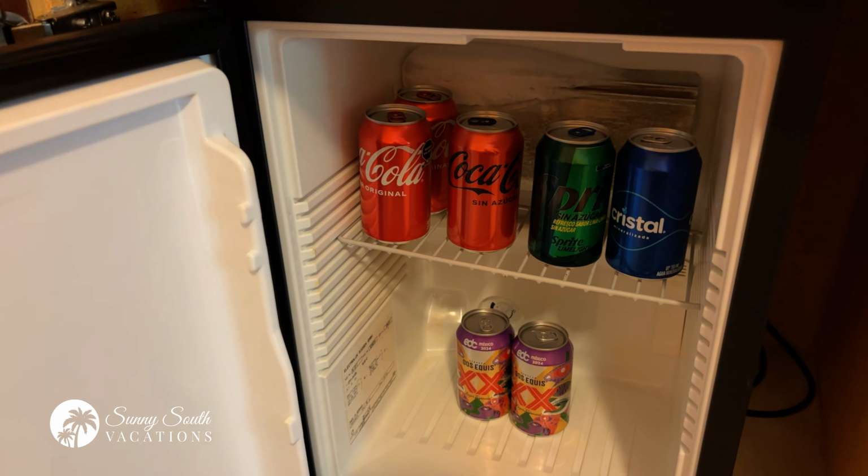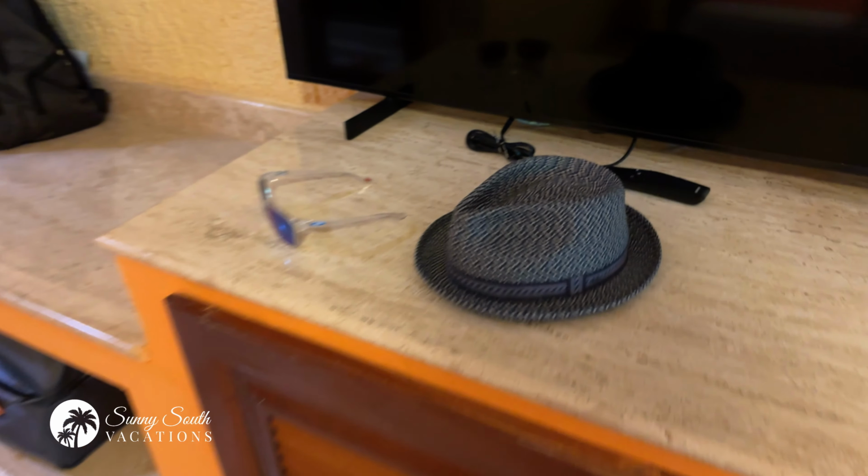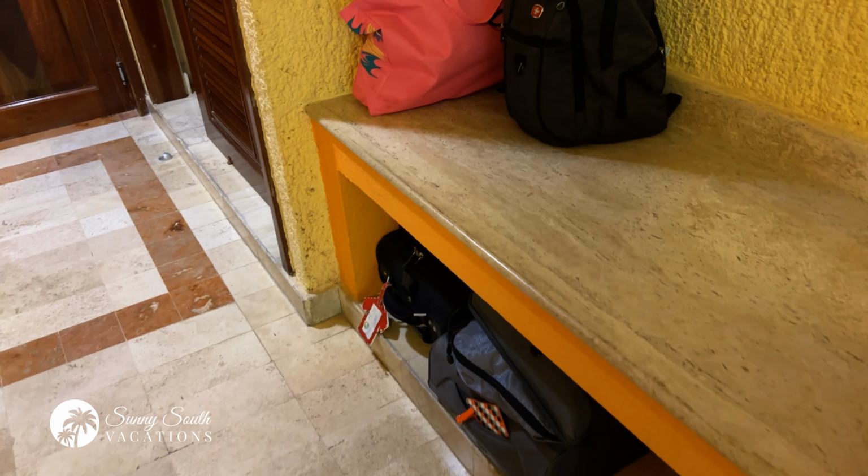And you've got a little mini fridge here as well. I don't spend a lot of time looking at these, but had been asked that question a little bit recently. So I wanted to take a look at those. Some storage area here. You can tell we just got to the resort. Got my bag set up there.